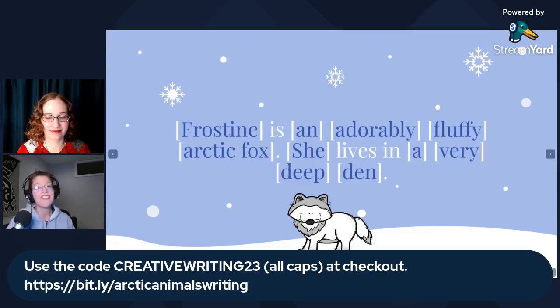So our Arctic fox is going to be named Frostine. So Frostine is an adorably fluffy Arctic fox. Because adorably is after it, adorably is going to be our adverb here. Fluffy is going to be our adjective. And of course, Arctic fox is our animal, which is a noun.